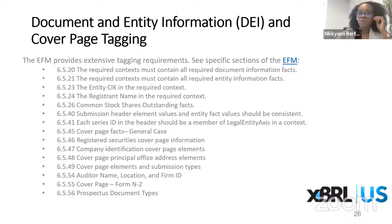Okay, so first let's begin with your submission document. The submission document has your document and entity information, also known as the DEI, along with your cover page facts. There are specific identifiers and data points in your cover page that are required to be tagged. The EDGAR Filer Manual specifies these tagging requirements throughout the below sections I have noted here of section 6 of the EFM volume 2. So you'll see a very extensive list identifying and specifying exactly what should be tagged, right?